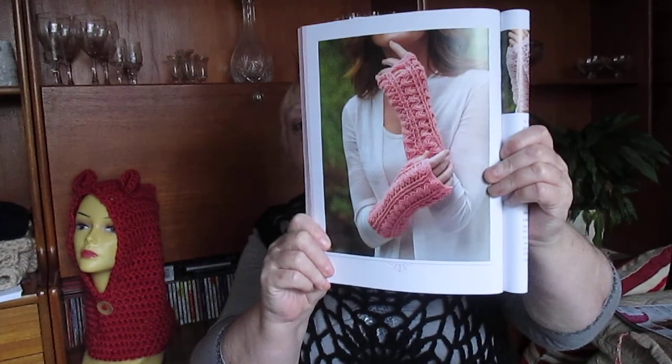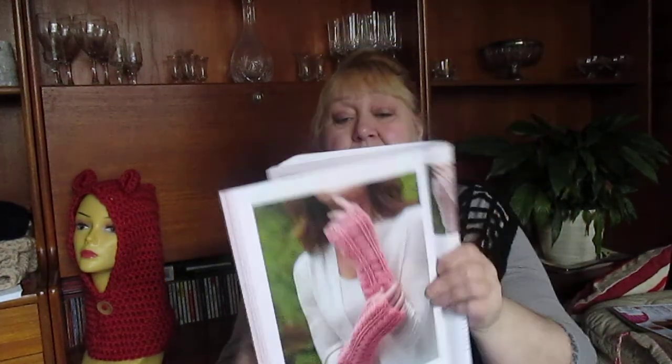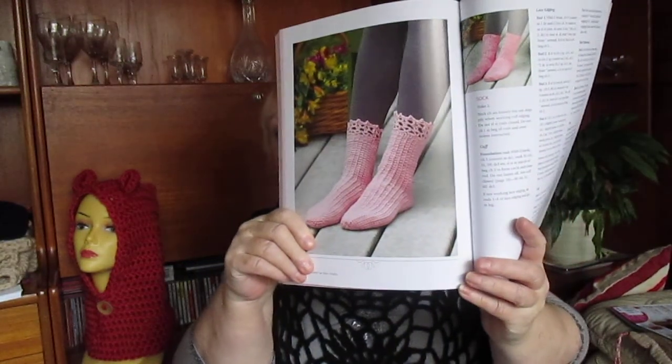Again, this is a compilation book of different people. Cashmere fingerless gloves or gauntlets. It's quite open work, that. Again, it's more decorative than, you know, there's quite big gaps between the cables on that. Peekaboo lace or not socks. I presume that means you can either put the lacy top on it or not.